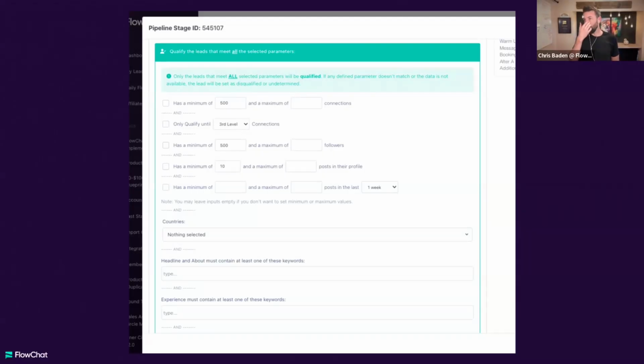Wouldn't it be cool if you could talk to people that you want? If you're selling publishing, you want to have people that already have an online presence. So you might want them to have a certain amount of followers, right? Or a certain amount of connections. So if they don't have at least 1,000, hey, they're just not for me right now. Okay, so you can curate in that way.